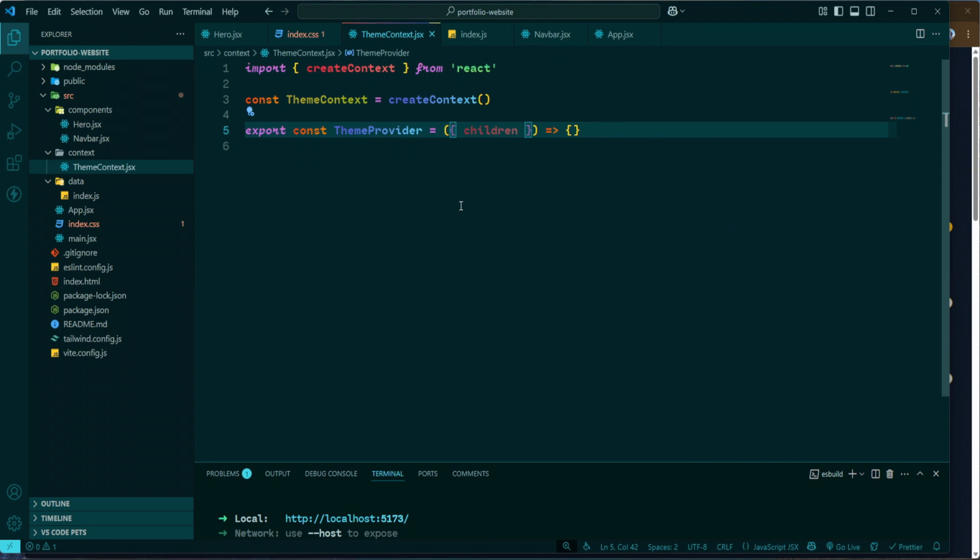So, theme provider is a React component that will act as a wrapper around our entire application. It will hold the theme state and provide it to all components that need access to dark mode. In React, children represents any nested components inside theme provider. This allows theme provider to wrap our entire app, ensuring that any component inside it can access the theme state.